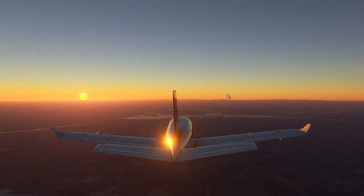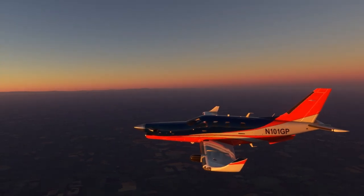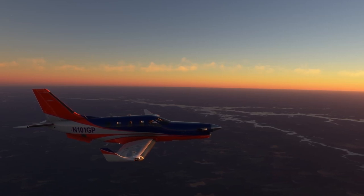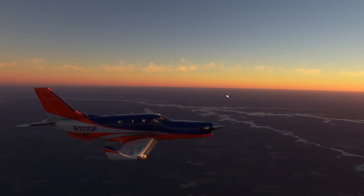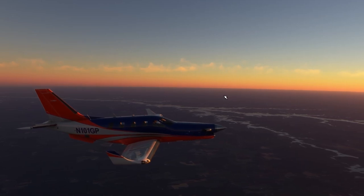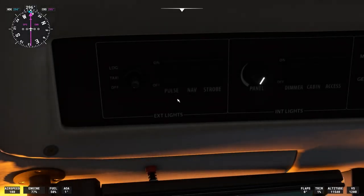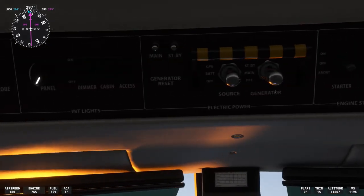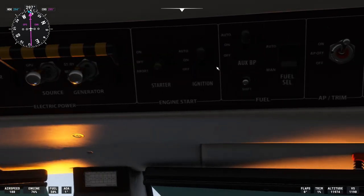Got our strobes and navs on here. On the other side, I believe we do. Alright. So, for all the internal lights, checking everything out here.